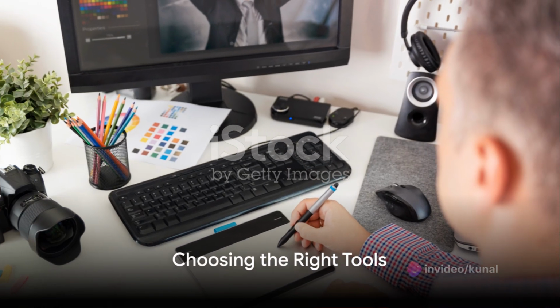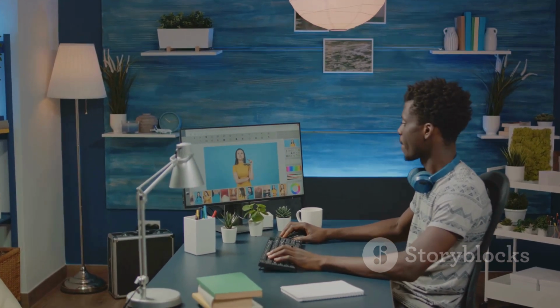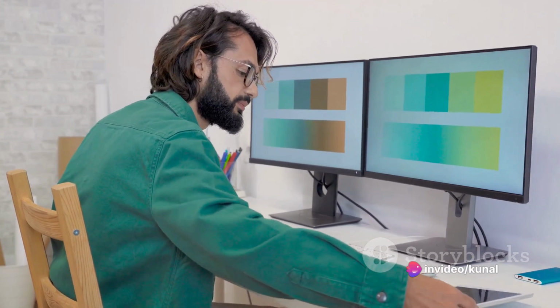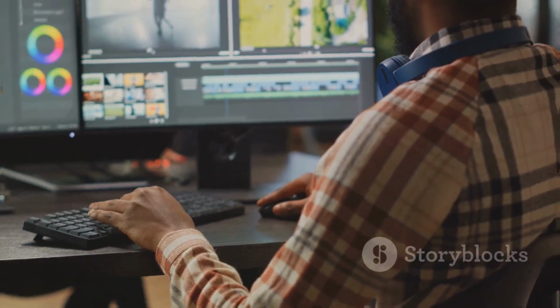Choosing the right tools is another crucial step. Adobe Photoshop and Illustrator are popular among beginners for raster and vector graphics, respectively. But free alternatives like GIMP and Inkscape are also worth exploring. The key is to start with one and gradually broaden your horizon as you acquire new skills.